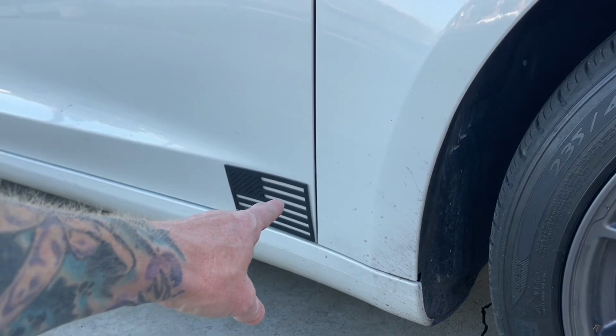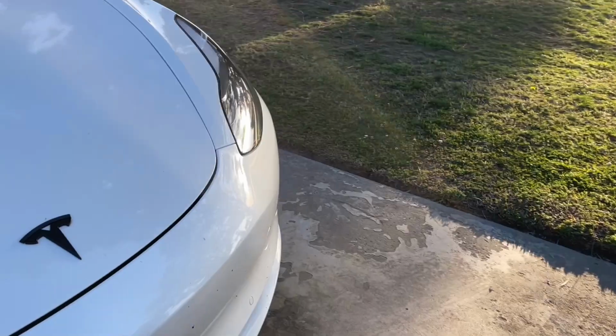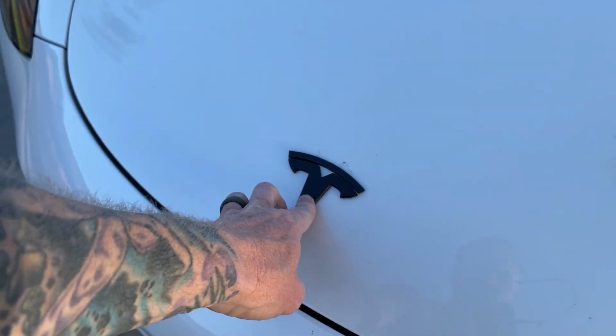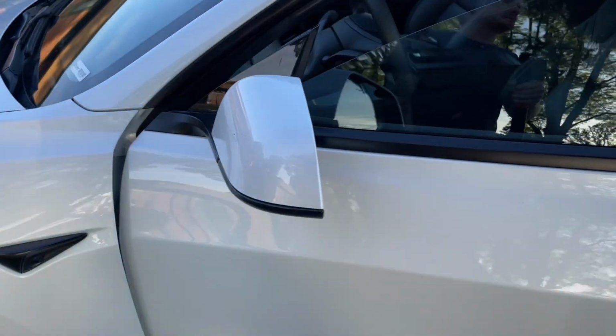And because this is an American-made vehicle, I had to get these little decals as well. I did get some blackout badges as well. Those just go over the existing badges.